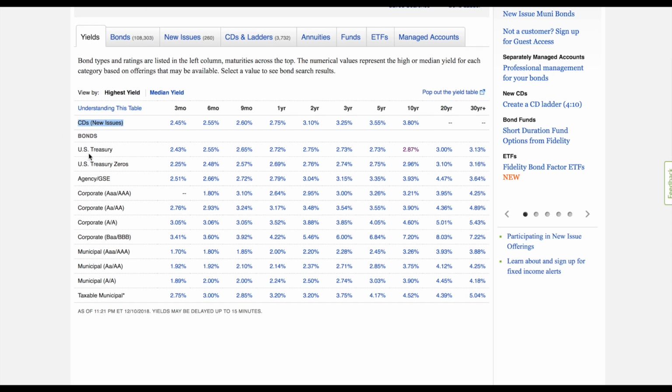If you scroll down, you see U.S. Treasury bonds. Then you have U.S. Treasury zeros. Zeros are the type of bonds that don't pay any interest per year, but they still offer a rate of return. So when the bond matures in 3 months, like for example this one says 3 months, you'll earn 2.25% on the zero U.S. Treasury bonds. All right, next up we have the agency bonds, and then after that we have the corporate AAA bonds.